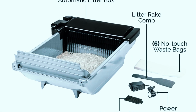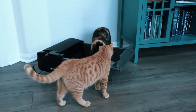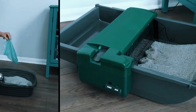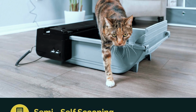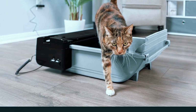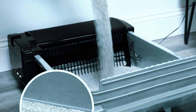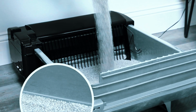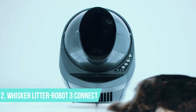On the downside, this model is a bit noisier than others, especially during the raking cycle. It's not deafening, but if your litter box is in a bedroom or quiet space, you may notice it more. And without app connectivity, you won't get usage tracking or remote control features. Still, if you prefer sticking with your favorite clumping litter and just want a reliable, easy-to-use option, this is a good choice. Number 2. Whisker Litter Robot 3 Connect.